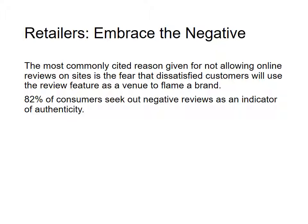Retailers, I believe, should embrace the negative. The most commonly cited reason given for not allowing online reviews on sites is the fear that dissatisfied customers will use the review feature as a venue to flame a brand. However, note that 82% of consumers seek out negative reviews as an indicator of authenticity. Embrace the negative. I think it goes to being transparent, honest, and real.